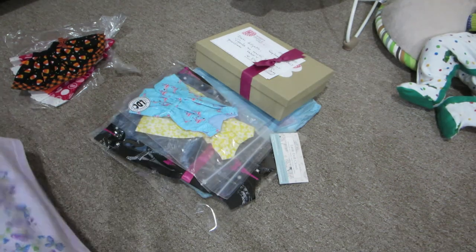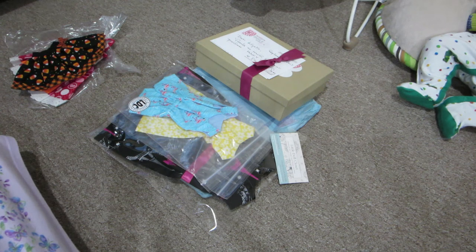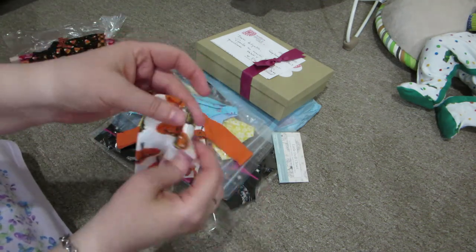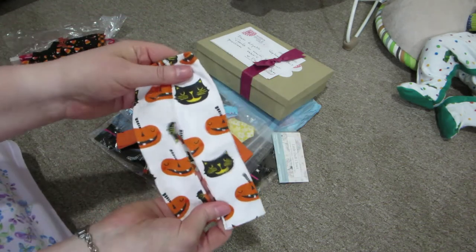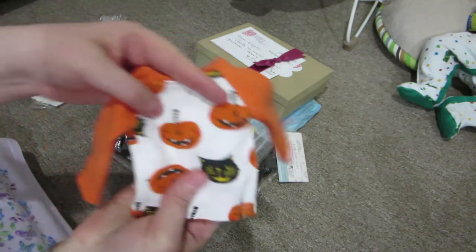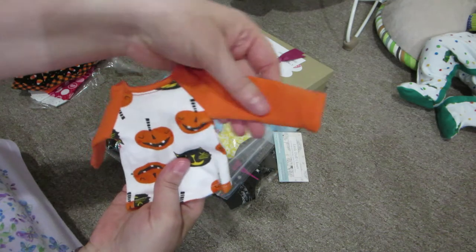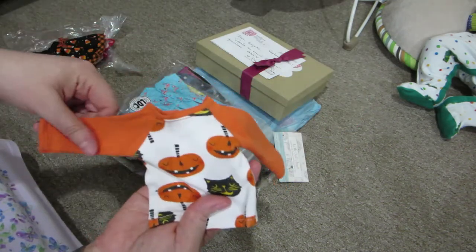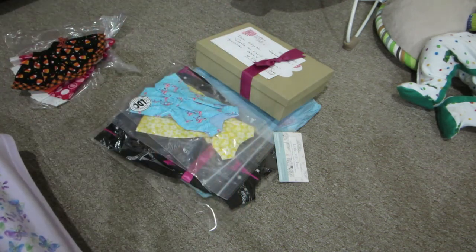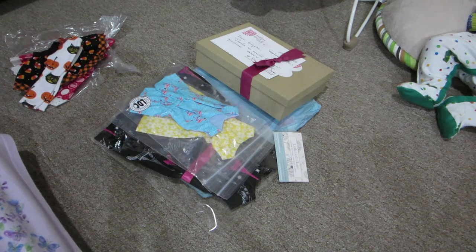Okay, and so the next item that I got is also for Wellie Wishers, for Willa. And they are these adorable Halloween pajamas. The pants are white with pumpkins and black cats. And the top is the same, but the long sleeved part of the top, the sleeves are orange. And I just thought those would be adorable, especially with her red hair. I mean, come on.